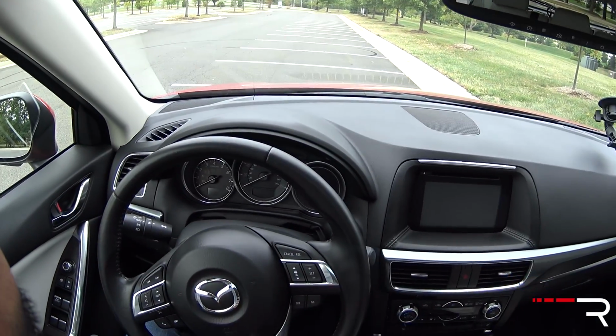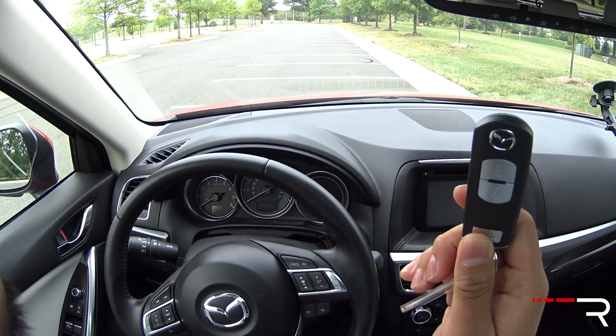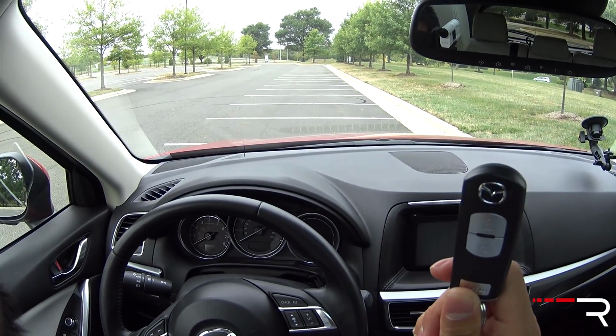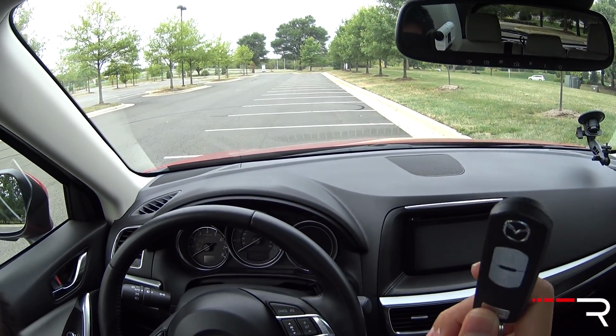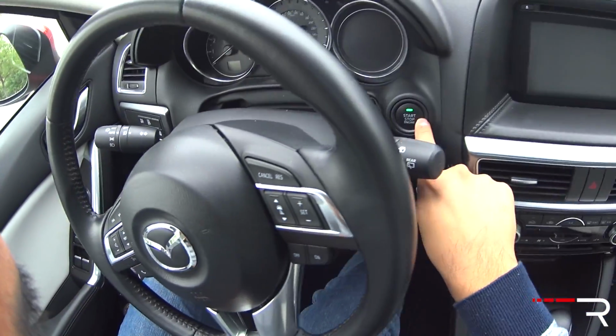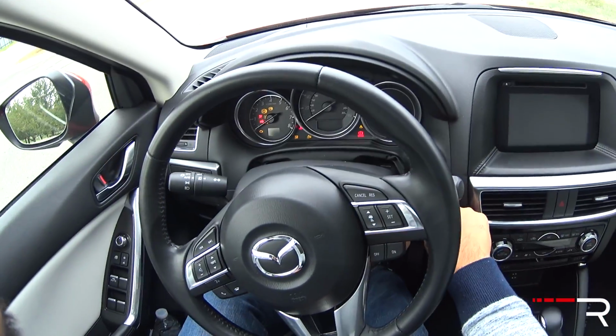Now, here is the key fob for the vehicle. It is the standard Mazda key fob. It does come standard with the push-button start. The higher trims, the Touring and up, will give you the intelligent access. So all you have to do is put your foot on the brake and then push the button right behind the steering wheel to start the engine.